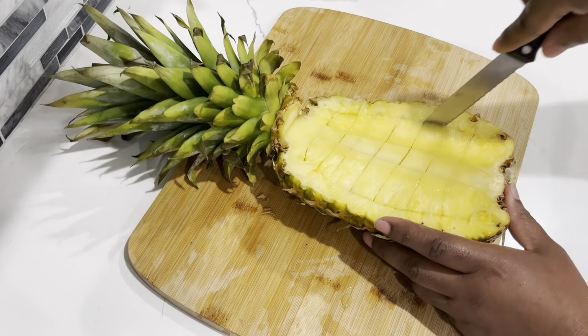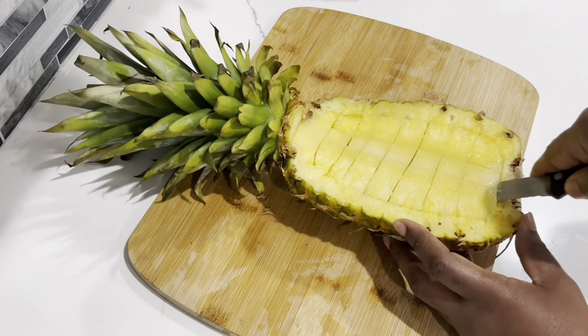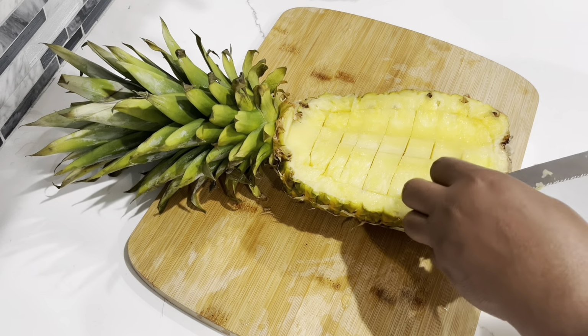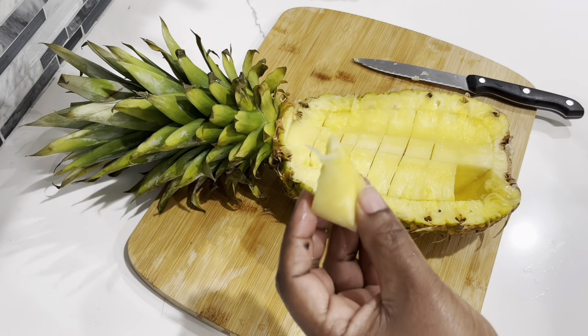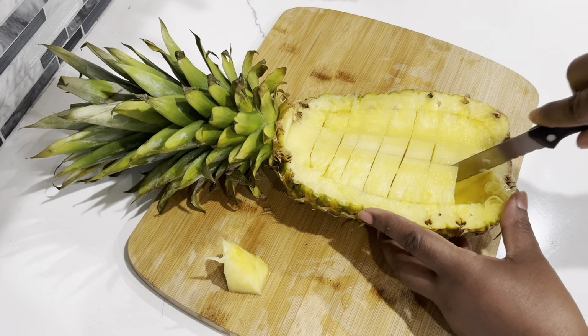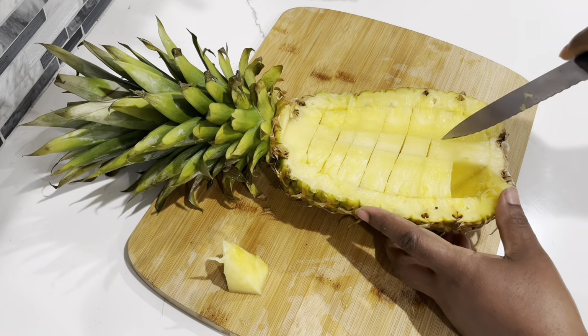When it comes to the kiwi, guys, don't let its small size fool you. Kiwi is a nutrient-packed superfruit loaded with vitamin K, vitamin C, and potassium. It's excellent for heart health, digestion, and even improving your sleep.